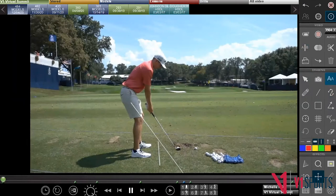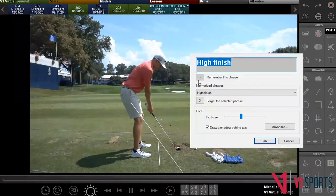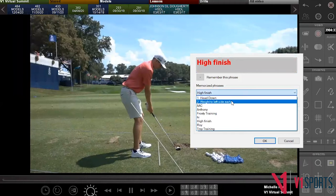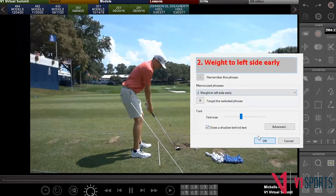So the text box. This is a great one. It gives you the ability to put something on the screen that you want to put on, whether it's a motto or a reminder for that particular golfer, whatever it is. This is a great presentation tool, right? So you can put those phrases on the screen. In fact, you can tell it to remember certain phrases. So you'll see my memorized phrases here, you know, head down, weight to left side early, things like that, high finish. Whatever you want to do, you can put that on the screen really easily.